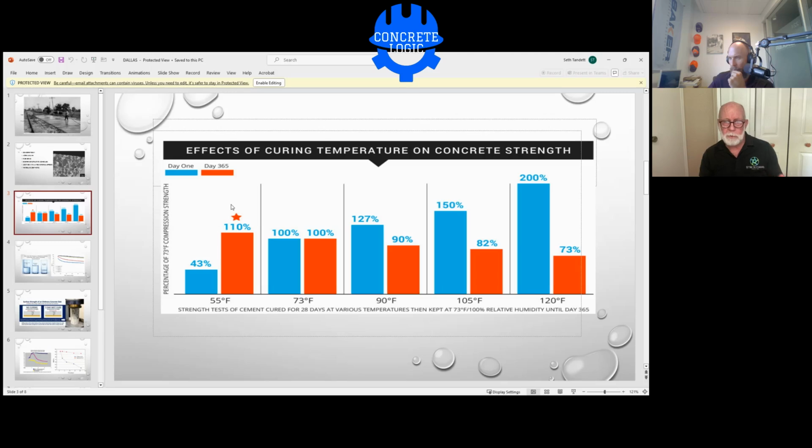Because what this also shows, and just how permanent this damage is in the first 28 days, is they took every one of these samples after the 28 days and put them in an environment where the relative humidity remained at 100% and its temperature was 73 degrees. And it still had permanent damage to the overall strength of the concrete after 1 year. These are average temperatures of curing for 28 days.